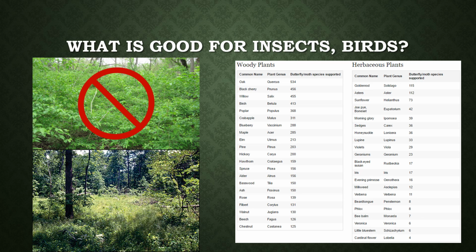These all support a very large number, in the several hundreds, of butterfly and moth species. We could contrast that with something like Callery pear. If you planted a black cherry in your yard, you could expect 450-some species of butterflies or moths that could potentially feed and benefit from it, whereas a Callery pear may have one or two. Clearly, one of these choices is going to support all of your other birds and terrestrial omnivores in the environment much better than the non-native Callery pear.